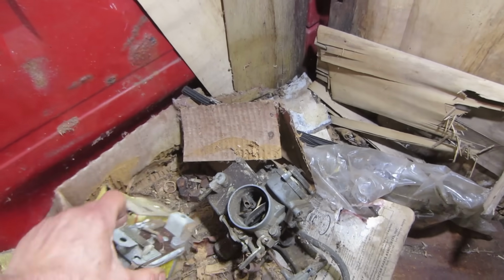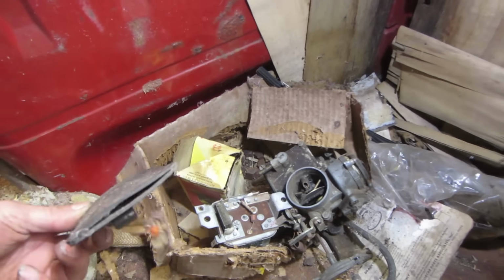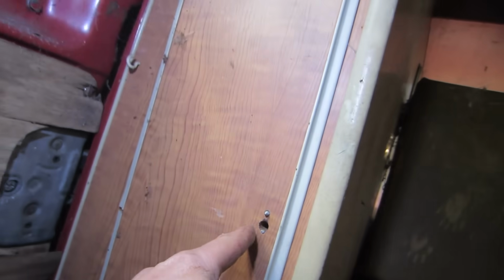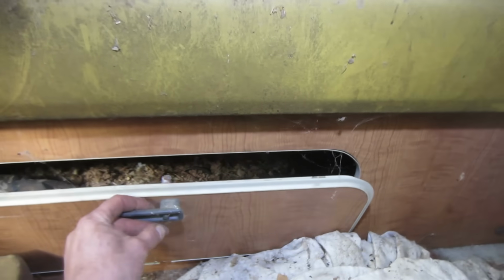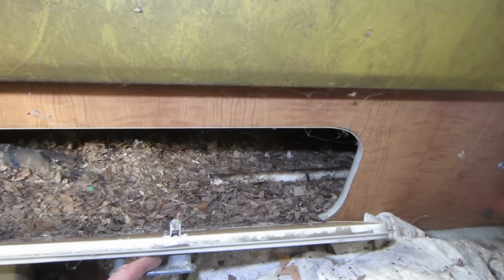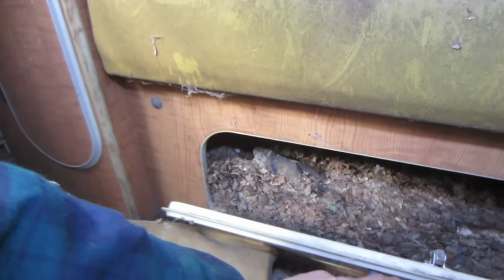Might be good. That might be a little hard to get into. We need to get ourselves a pen or something and poke inside there. Let's go look. Oh my. That was a good hiding spot for some critters.